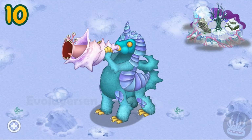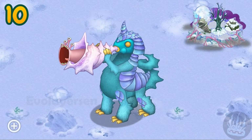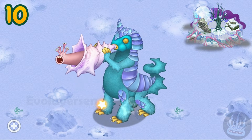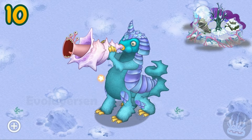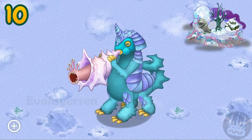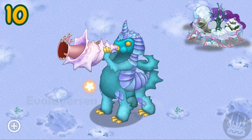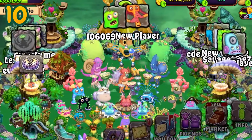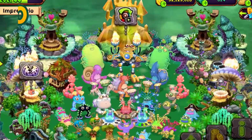So as you can see, Strombonin has this big shell with a slug or something inside of it that shoots out the sound, and I think it looks awesome. The animation with that monster on the inside popping out and shooting out the sound looks awesome. The way it stretches and everything with the mouth shooting open, it looks insane. But this is just number 10 on our list, so let's go ahead to number 9.